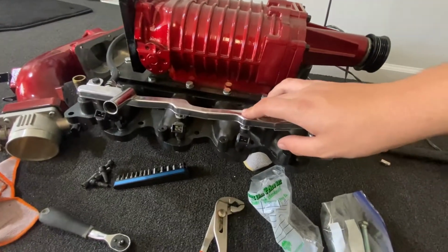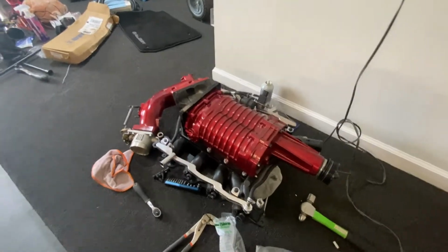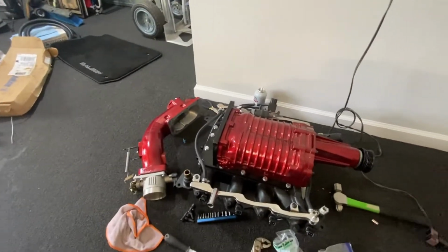Got the fuel rails hooked up as well. Injectors are all in place. Everything on this is pretty much ready to go with the exception of the elbow just not being installed yet.